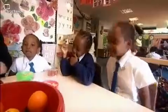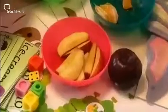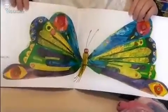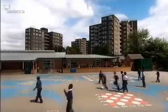Lots of children learn through touch, through smell, all their senses. So it's really, really important that they have those practical experiences. Butterfly. Butterfly. Good talking.